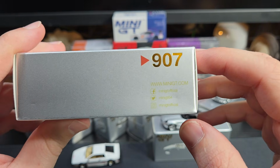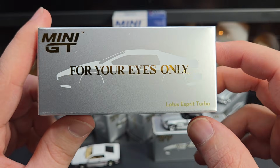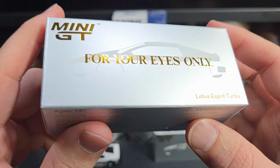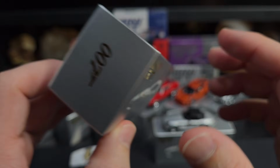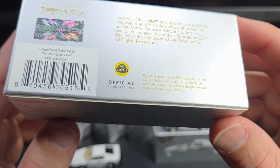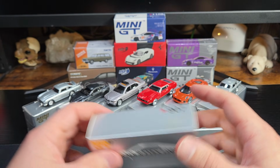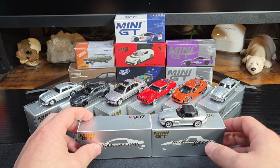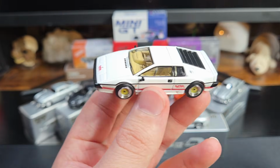Mini GT number 907. Of course, the Lotus Esprit Turbo from For Your Eyes Only. Again, boxes do get scratched really easily. They dent really easily too. Like the dents are super noticeable. You'll see that right there. But there's all the information on the back. Lotus licensing is awesome to see. We don't get a lot of Lotus from anyone, so it is very cool. Like we've gotten some old F1 stuff from Mini GT, but anyways, here is this one.